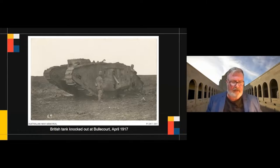The tank crew casualties at the First Battle of Bullecourt were 50%. Watson, the tank commander, said the attack was a failure and a minor disaster, although he didn't think it was necessarily his tank's fault. But the opinion of the Australians after this, suffering such heavy casualties and seeing the tanks not perform the role they were supposed to, was that the tank support had been really quite useless. In fact, one said worse than useless. So, yes, it was a disastrous start to Australians working alongside tanks.